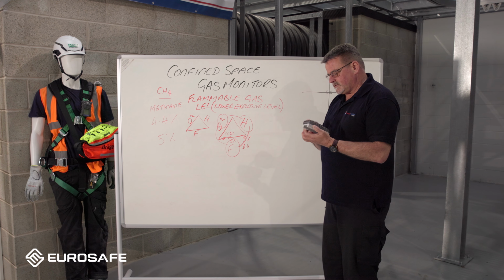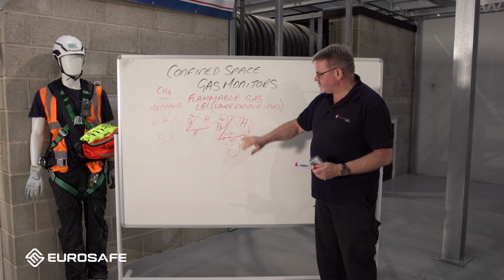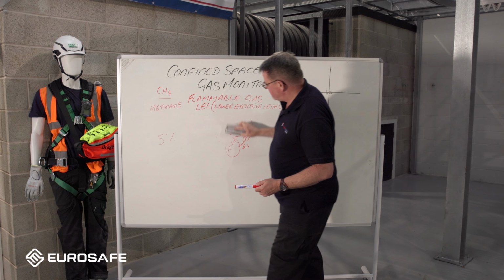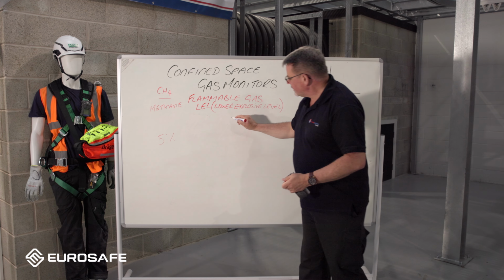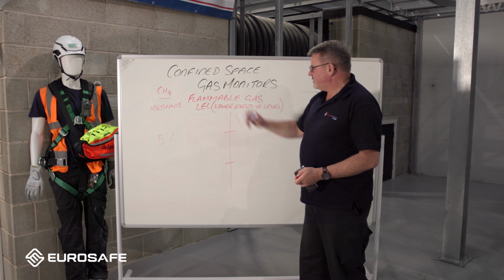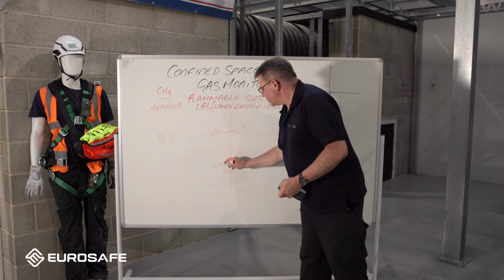What we need to do now is understand when the alarm goes off. So now you understand what LEL means: lowest amount of fuel, given a heat and enough oxygen, we're going to go bang. We'll still use 5% because it's so much easier. Methane, we have an upper explosive level. That's at 15%. And we've discussed the LEL, 5%.